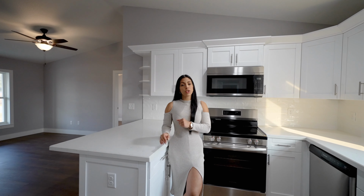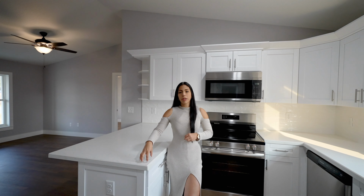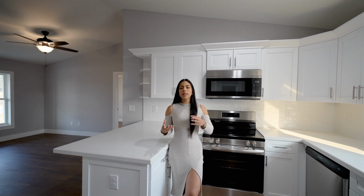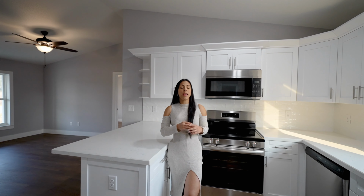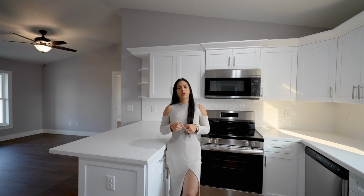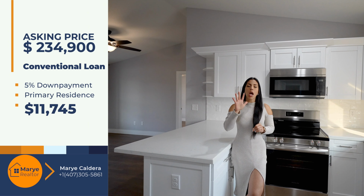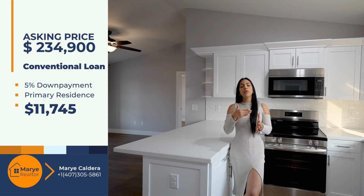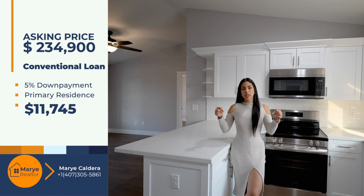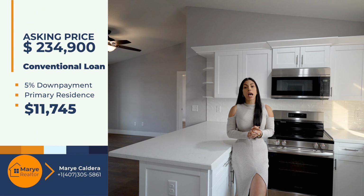Now, for conventional loans, we have different programs, depending on your particular situation and of course your down payment. So let's say that you couldn't qualify for FHA because you don't meet those conditions. Still, you want to buy this property as your primary residence. You will live in the property, so the minimum down payment is 5%, which means you will need $11,745 to purchase this property as your primary residence, with just a 5% down payment.